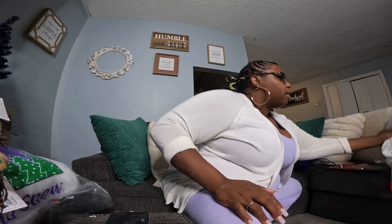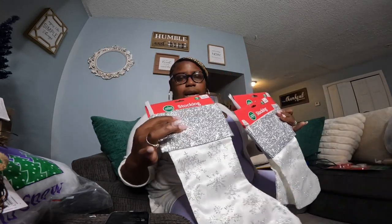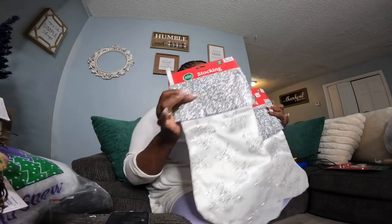What else did I get? I got these Christmas stockings, guys, and they were $2.99. I got these from Big Lots right here, and I got four of them because there's four of us in the house.